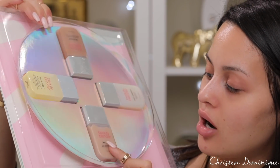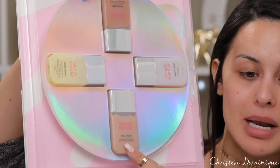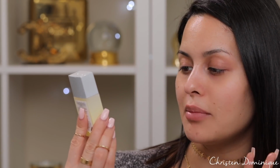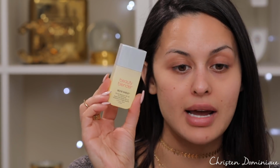Okay, so this one is called the Leveler. It's a pore minimizing primer. Same thing as this guy, but it's just in tan deep. There is also the Selfie Shield, and that is going to be a broad spectrum SPF 38 dry oil primer.